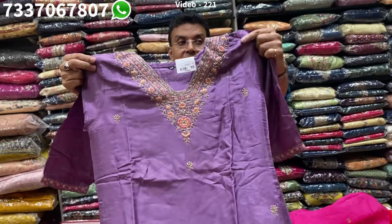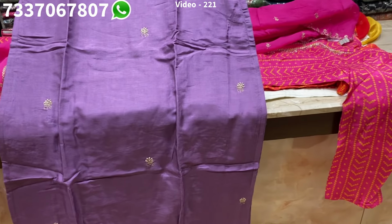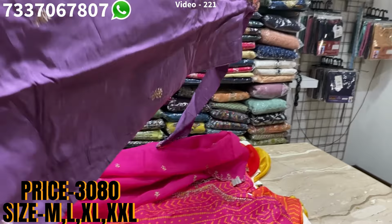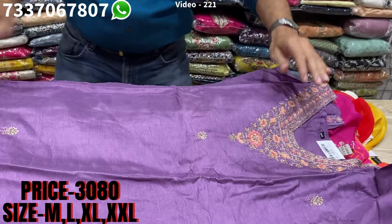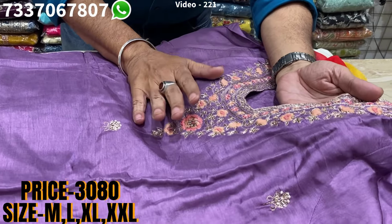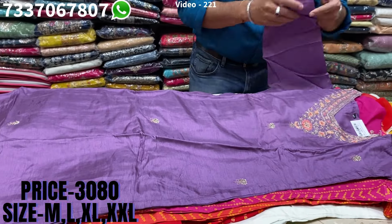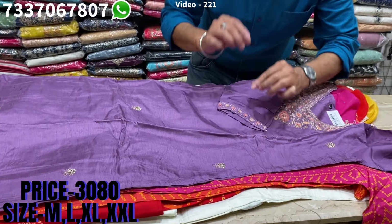Nice mauve color, pure dola silk, again complete handwork on it. You can see the neatness of the work is very, very fine. And work on the sleeves also.